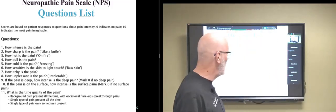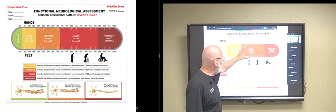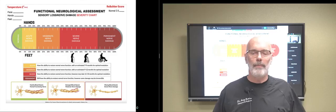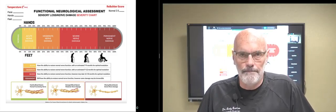Now let's go back and look at this. This is the patient saying this, not me. And look at where 40% is right here. This is at the outer end of moderate. And that puts this person right there, just from their symptomatology, and we haven't even done an exam on them yet, at a 9 to 12 month program. That's just at a 4.